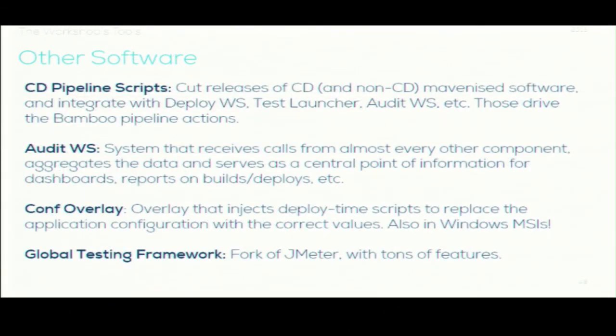Other software that we use a lot. We have CD pipeline scripts, all these scripts calling all different services and then aggregating the results, calling another one and so on. We have AuditWS, which is also a cornerstone for us. All the different services that we have usually send events into one centralized audit system, so we can get any statistics of anything that is going on. So we see all deployments that happen at any point in time and why. We can have timings, and then you can have everything.